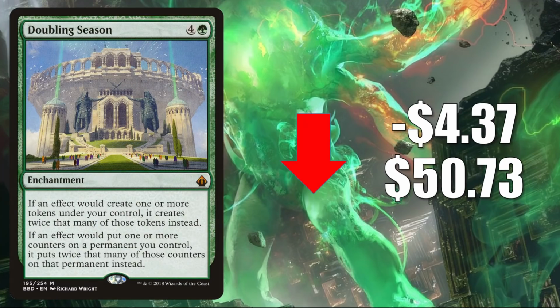Number 3 is Doubling Season from Battle Bond. It goes down $4.37 to $50.73, another card reprinted in Double Masters. Also a highly played Commander card. You'll find this in Atraxa builds and many others.